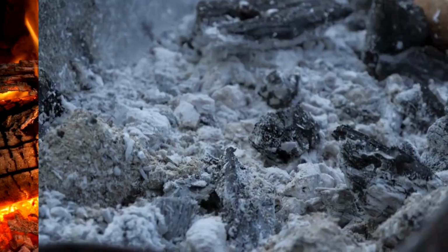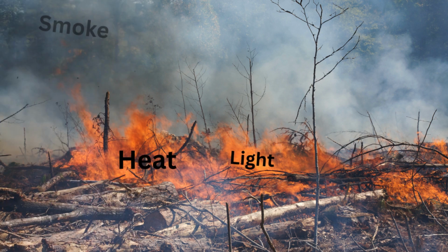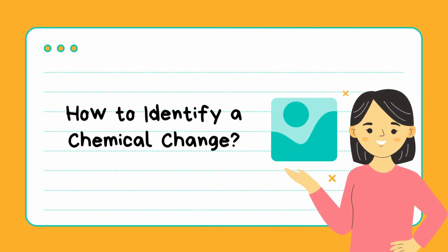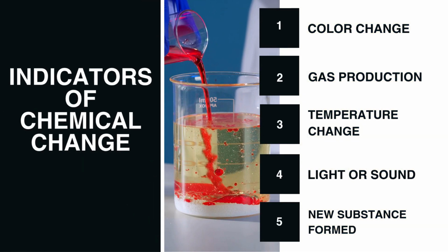When you burn wood, it turns into a new substance, ash, no longer wood. You'll also notice smoke, heat, and light. These are strong clues that a chemical reaction has occurred. So, how do we know a chemical change is happening? Scientists look for clues. Here are 5 big ones.